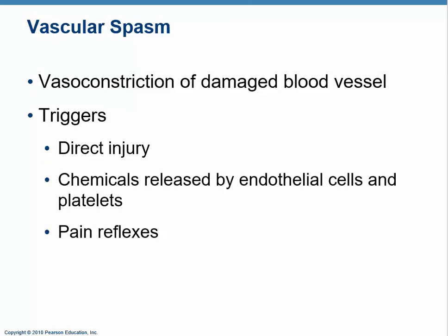So the spasm, which causes vasoconstriction just of the damaged blood vessel, happens because of injury to the blood vessel itself, and then also by chemicals that are released by the endothelial cells that are damaged, and by platelets that are activated. This constriction keeps on going for quite some time, and a lot of it is responsible for the pain you feel when you cut yourself. The pain reflex also causes spasm itself, so just the feeling of pain. The point of it is to decrease blood pressure at the site of the injury.